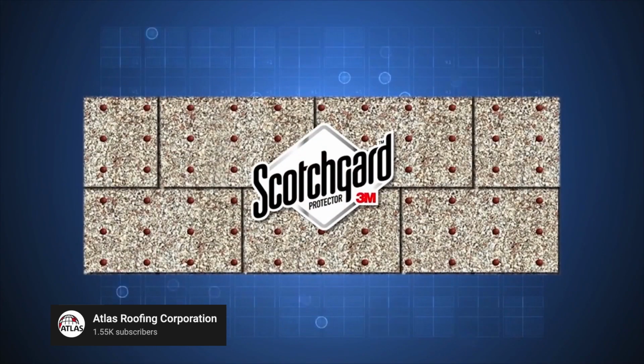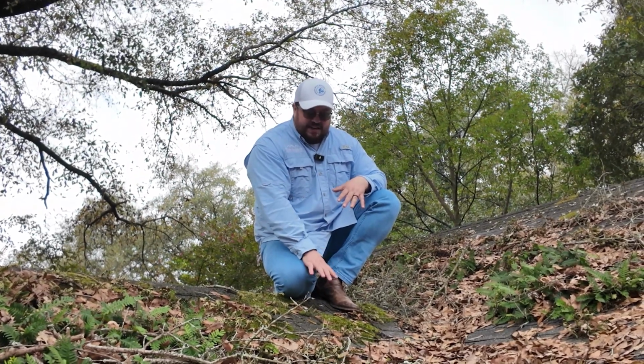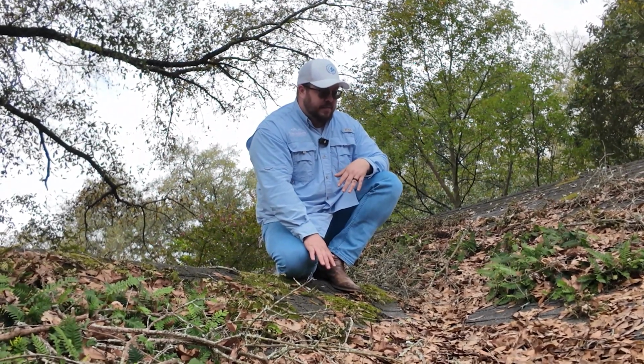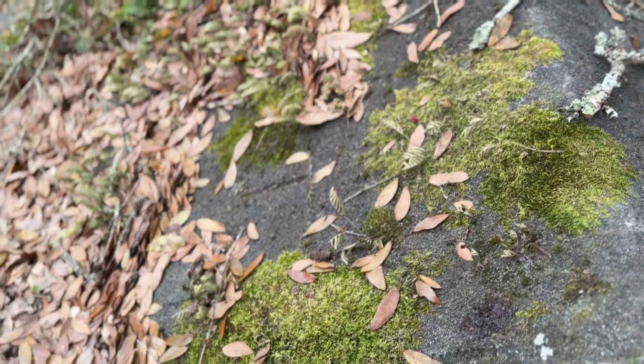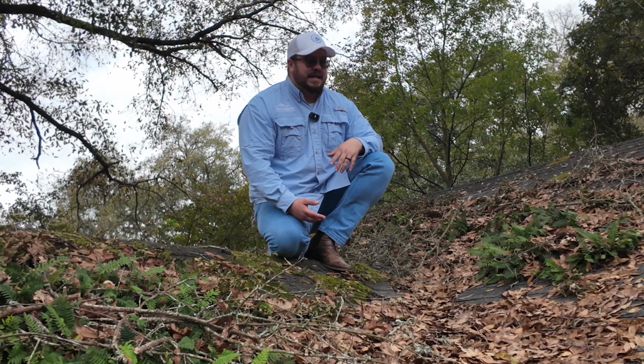But back to here. What you have here is actually different. This is not green algae, this is moss. So the only way to prevent this is to keep your roof clear, probably 2 to 3 times a year.